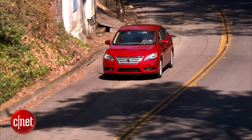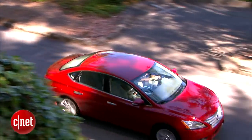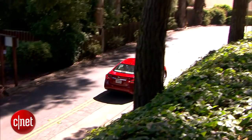This Sentra is a nice car all around. Nothing about it stands out in particular, but it's a very livable everyday car. It's a tremendous refresh, and when you get it with that navigation package, you feel like you stole some tech legally.